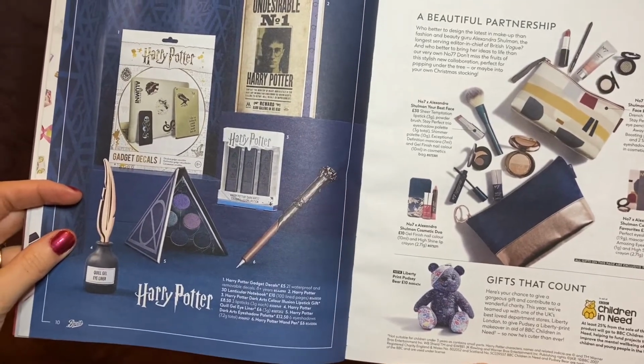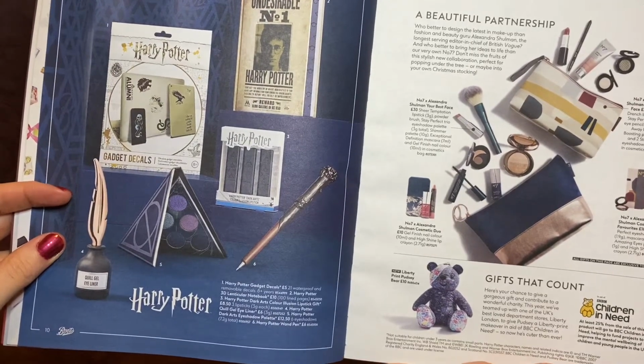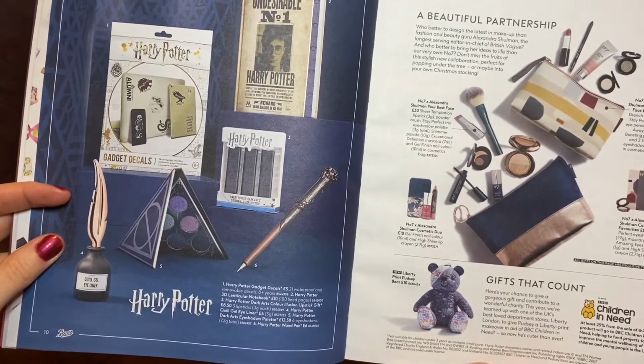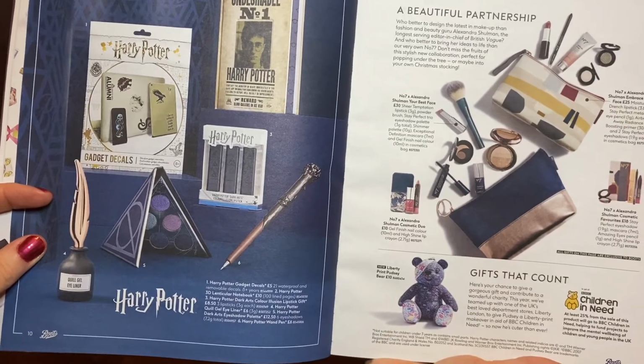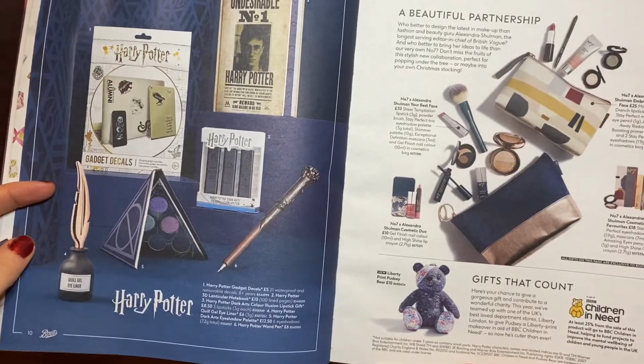And how much was that? £6. To be honest, I would be quite tempted to buy that just to put it on my vanity, because I think that would look really cool, and if it's something I'd actually use as well. So that was something I wasn't expecting to kind of see and like, but that's the Harry Potter page.